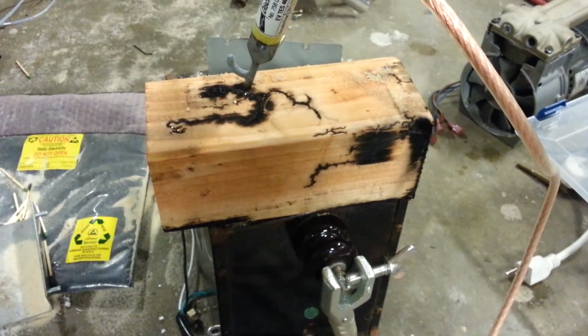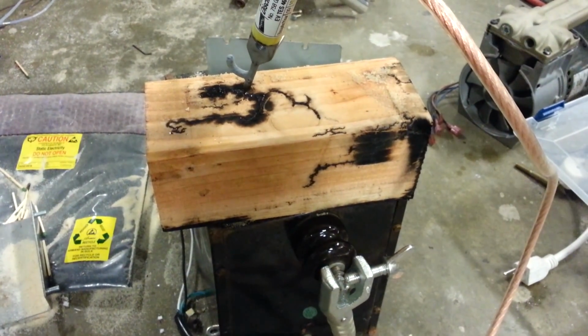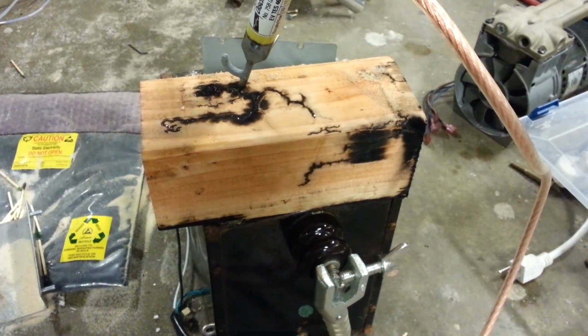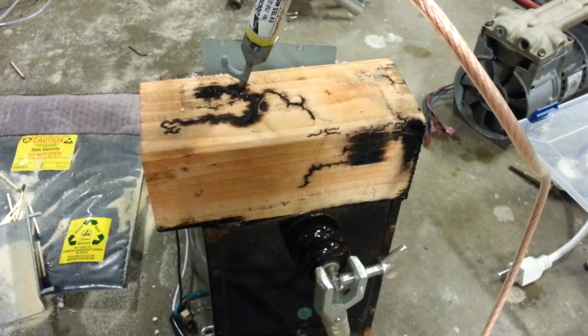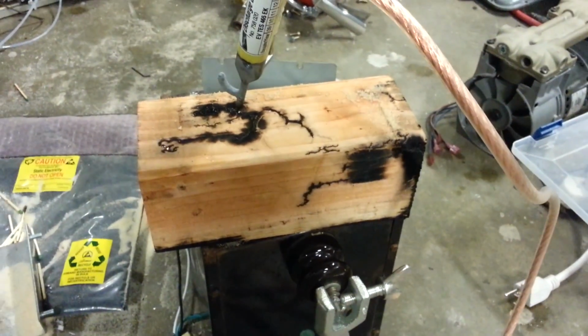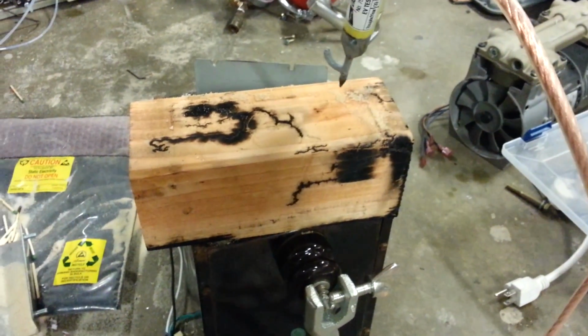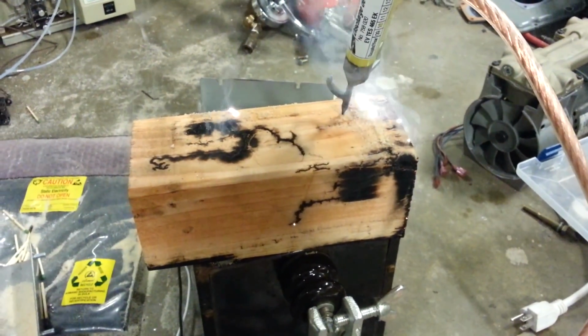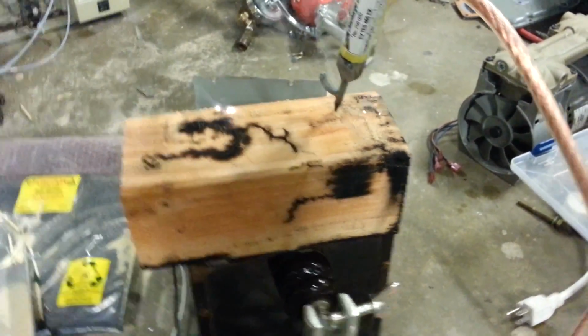Hoping the whole thing isn't just going to burst into flames all at once. So I'm assuming it's doing something inside. But we can see where it likes to go next. Whoa! It's totally crazy. It's popping out all over the place.